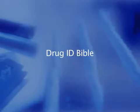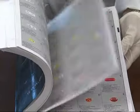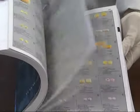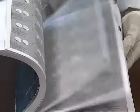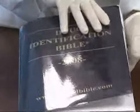Drug ID Bible. The 600-plus page Drug Identification Bible is a comprehensive reference for identification of all drugs, from prescription drugs to illicit street drugs. Hundreds of new full-color photos, comprehensive tablet and capsule ID, controlled prescription illustrations, comprehensive definitions, educational content, illicit drug photos, concealment methods, slang glossary. Excellent for training and field use alike.